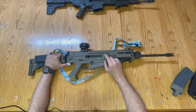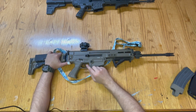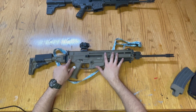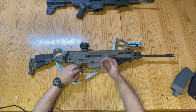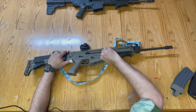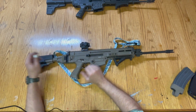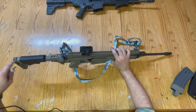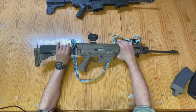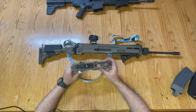So the first thing we have to do with disassembly is to remove the front pin. In actuality, you can field strip the gun just by removing this rear pin, taking the end cap off and sliding the bolt out, but for consistency I'm going to show it to you this way. We're going to take the whole thing apart. So first push that pin through. It's not a captive pin. However, the stock has two holes in the back here where you can store those pins while you're field stripping it. And then with that pin removed, the lower slides off of the gun.